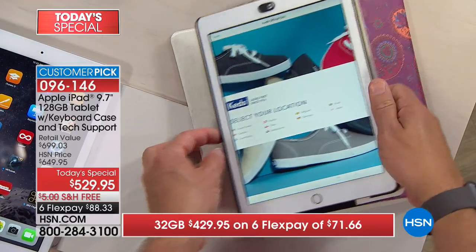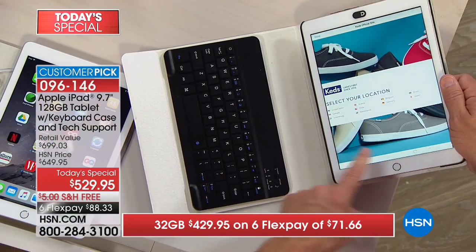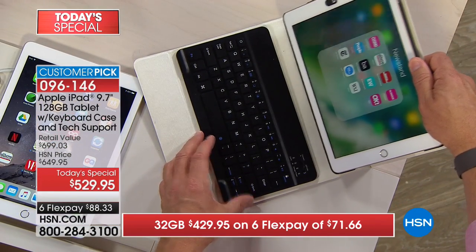The case we're giving to you to protect that screen, it has the keyboard and the processing capability, so at the end of the day, it becomes pretty much a laptop for you.